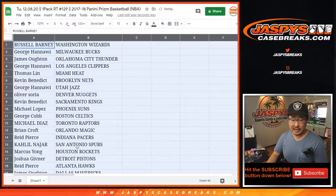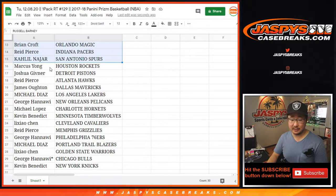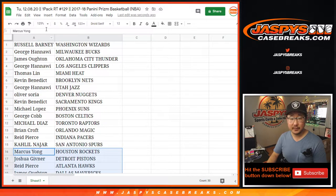All right, so here's the first half of the list right here. I'm not going to read everything off. Remember, this is 17-18, so George with the Celtics. That could be interesting out of this little pack. This was a pretty decent draft class, too. There's everybody else. All right, let's roll.